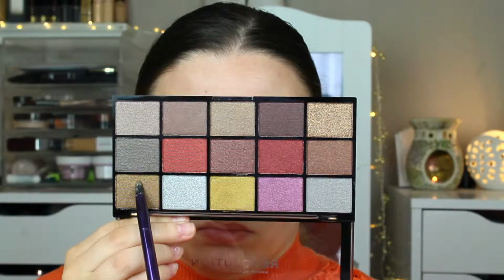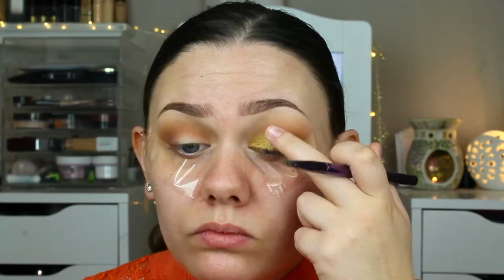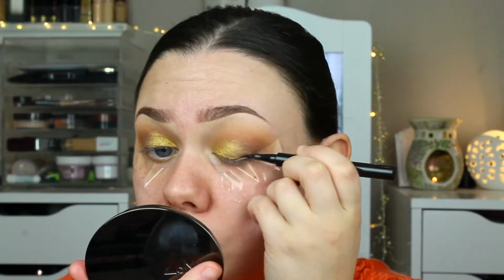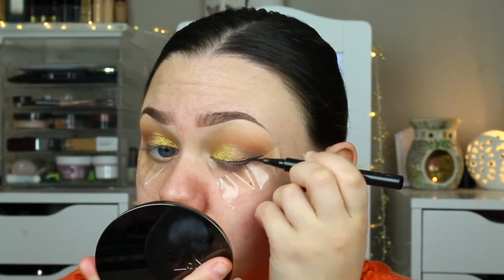Then to help blend the gold shade into the dark brown on the outer corner, I've just gone in with the darker fold shade, just like a brownie fold shade, and that's just going to help blend it all nicely together. And I'm going to do a wing using the Maybelline liquid liner pen.